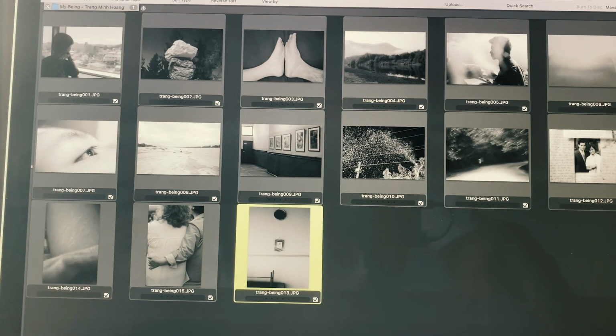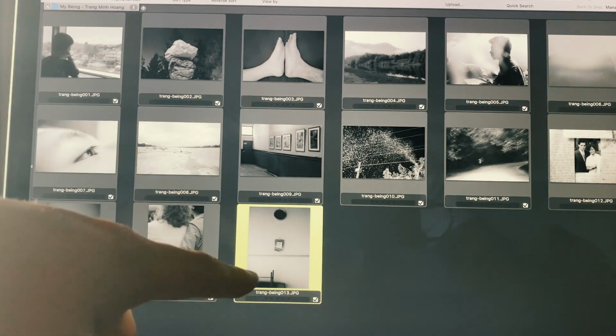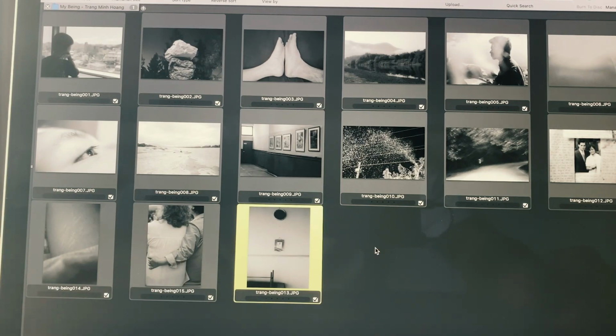So which ending did you guys like better? Or Trang, which one do you like better? I'll let you decide. I think for now I'll give you this edit with this image as the concluding final image.